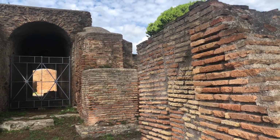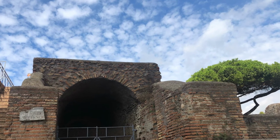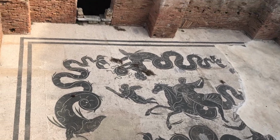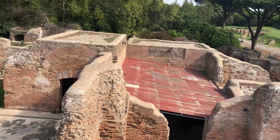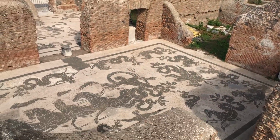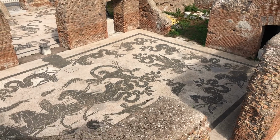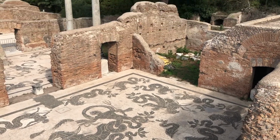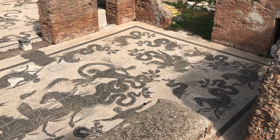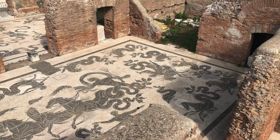Here were the thermal baths, Terme di Nettuno. They date to the late 1st century AD and were rebuilt by the Emperor Hadrian and completed in 139 by the Emperor Antoninus Pius. Inside the complex, visitors passed through 2 rooms decorated with mosaics to reach the frigidarium, the cold baths. After, they could move to heated rooms, the Tepidarium and Caldarium.